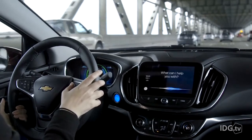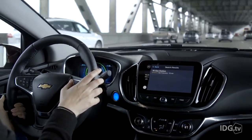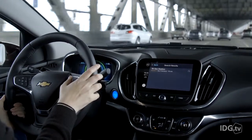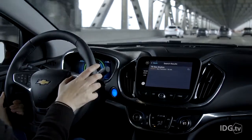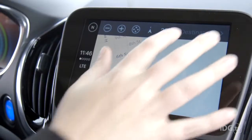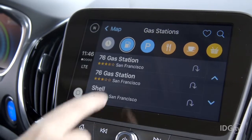Where's the nearest gas station? When I ask Siri to find me gas or coffee, some of the time she'll find me something right on my route, but other times she wants me to turn around and head back to something I already passed. No thanks.